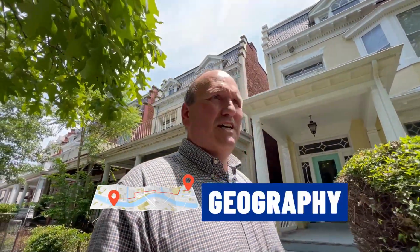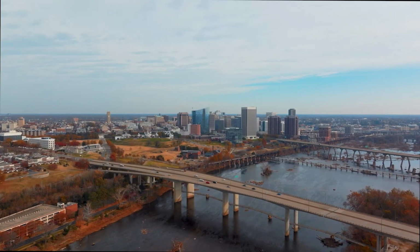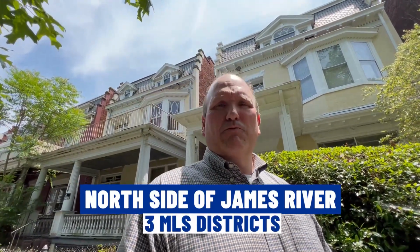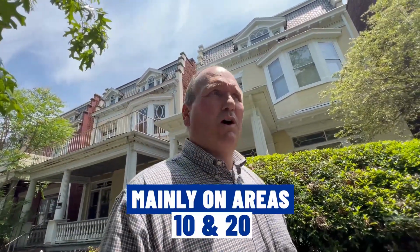So with that said, a little geography of Richmond. The James River splits Richmond essentially in half. On the north side of the James, we have three MLS districts, which are MLS areas 10, 20, and 30. South of the James, we have MLS areas 50 and 60. So today we are going to concentrate mainly on areas 10 and 20, which I would say are the most popular of the five MLS areas in the city of Richmond. And we're going to be starting east, and then we're going to be moving west.